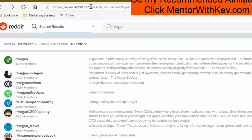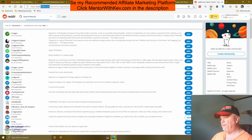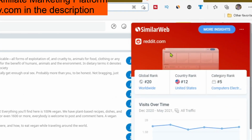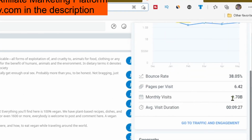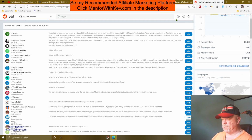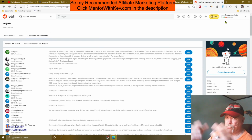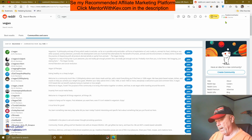You see it up here in the address bar. It's reddit.com. This site, how much traffic does it get? On Reddit, you see here off SimilarWeb, if we scroll up, it gets 1.7 billion visitors per month. And on Reddit, what I did is I signed in, guys. These accounts are free to sign up to these sites. These are social sites. You just click create an account on Reddit, get signed up and get logged in.